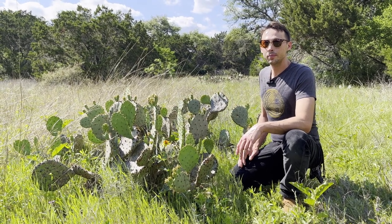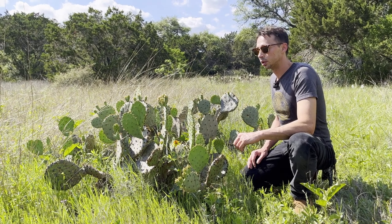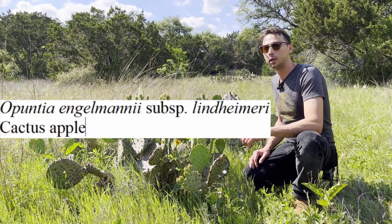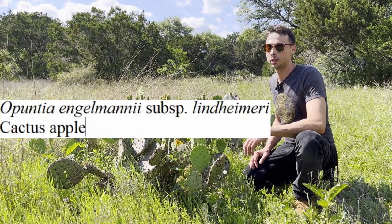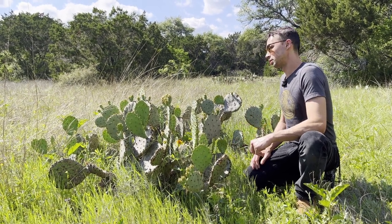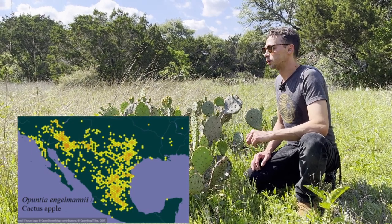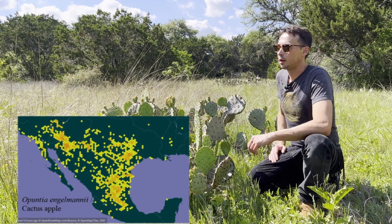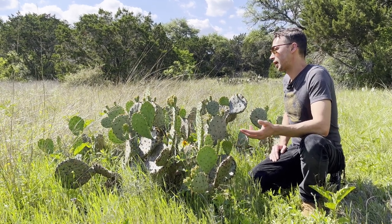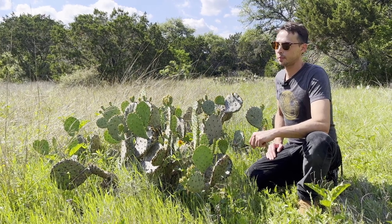This is prickly pear. It's very common all over Texas and very common in Travis County. This species in particular is Opuntia engelmannii variety Lindheimerii. Those are two botanist names. And it's by far the most common in Travis County. It's everywhere in Texas except for more in the north and the east. The common names for this species would be cactus apple or Engelmann's prickly pear.